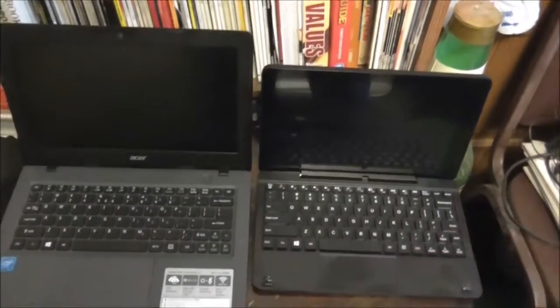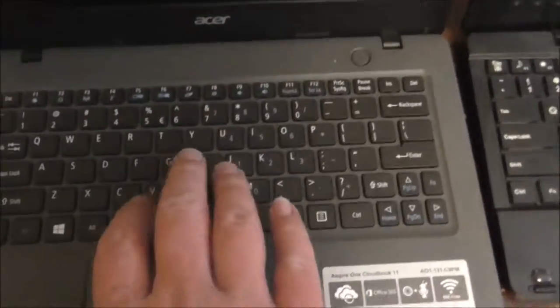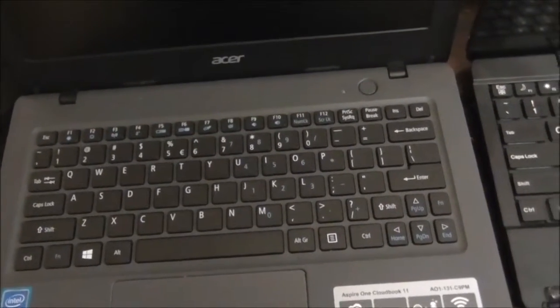And this here's a tablet with its own detachable keyboard. Figure typical size there. And this, just for comparison purposes. This one has more keys on it. More keys.